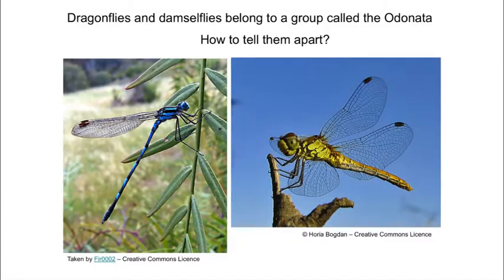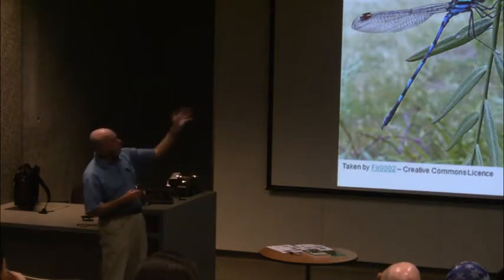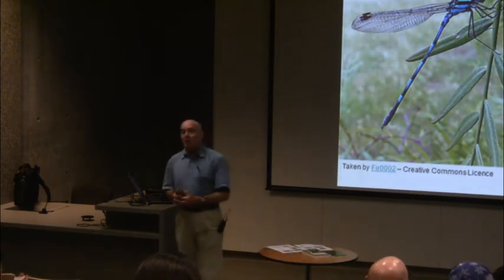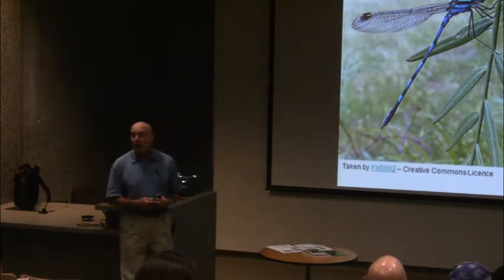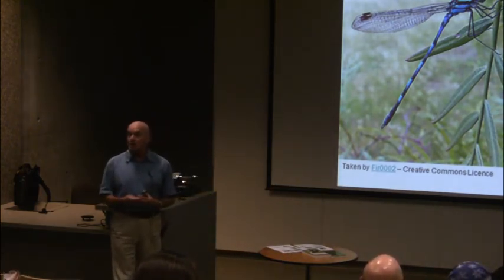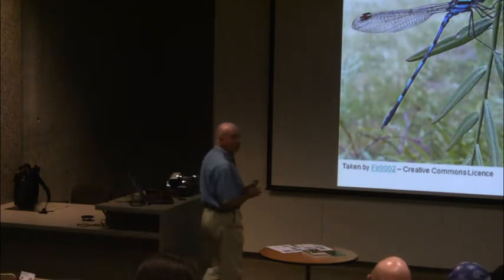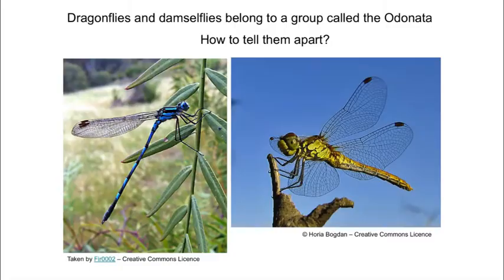Okay, so we're going to learn just a little bit about how to tell some of the groups apart. So you don't need to know the scientific names, but the group name for them, we call them the Odonata. So that's the only scientific name I'm going to give you today. But we have two main groups of Odonata. One is the dragonflies, and the other are the damselflies. So the damselflies are the ones on the left, and they're all very slender. So their bodies are quite slender.